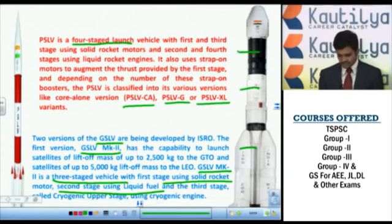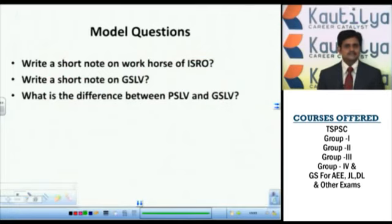Regarding these, model questions will be like this: write a short note on workhorses of ISRO, write a short note on GSLV, and what are the differences between PSLV and GSLV. This is regarding the model questions of Mains Paper 5, Science and Technology.